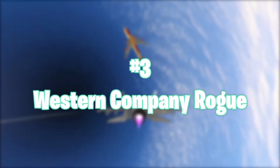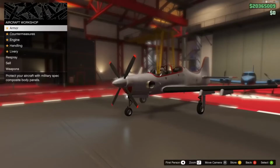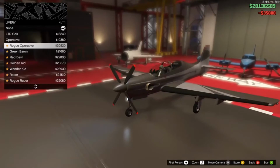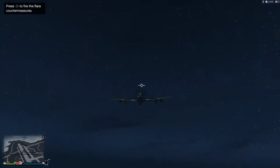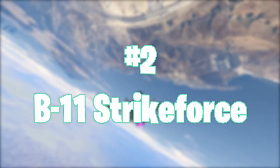Number 3, Western Company Rogue. This next plane is perfect for you if you're a military enthusiast and want to ride in something with throwback appeal. The Rogue may not look like it, but it possesses some pretty nasty speed while offering players some fairly decent handling. It's incredibly fast on the controls, allowing for one to pull off moves that may save one's life.